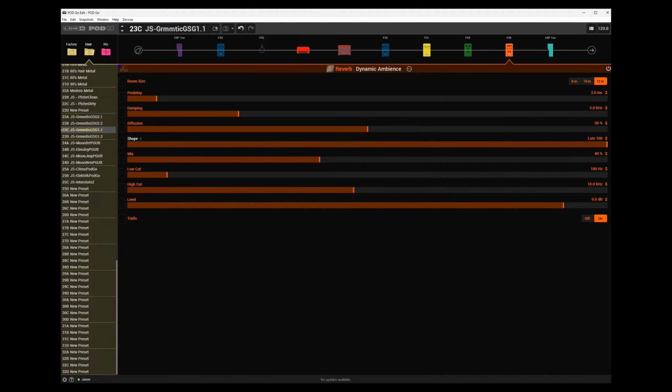So a really cool addition and gives us the ability to get a really natural sounding reverb on our presets.